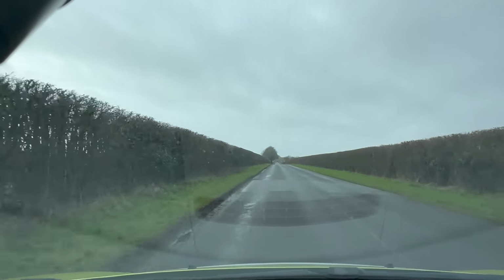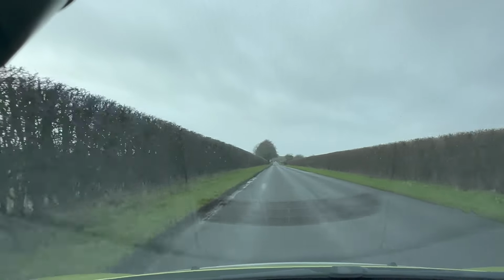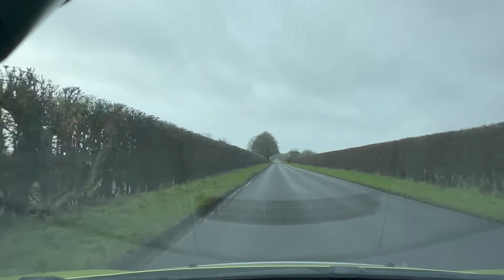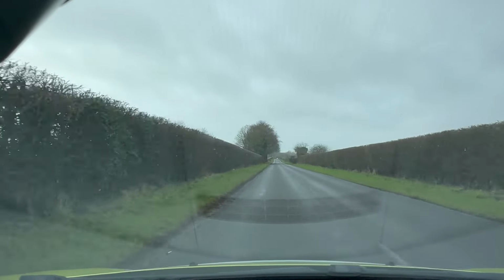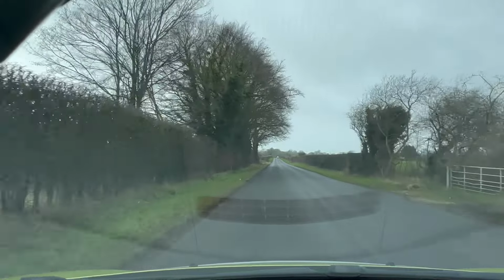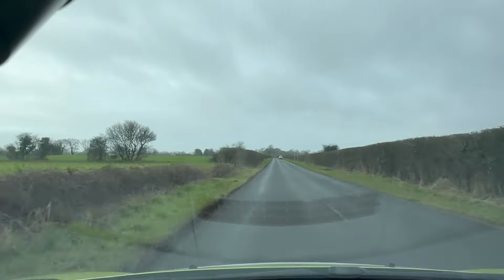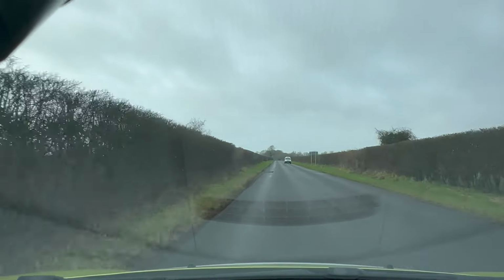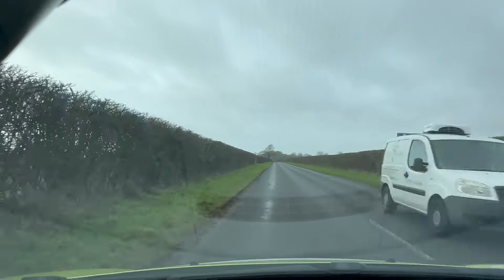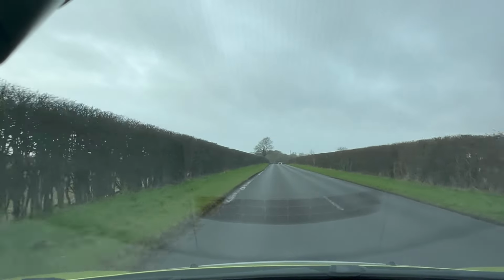Remember that the examiner wants to see you make good progress, yeah? They don't want to see you being an inconvenience to other drivers. So on a road like this, maybe you don't want to be doing 60, maybe you're not comfortable with that, but you want to be at least demonstrating to the examiner that you've seen that it's an increase in speed limit, that you get this car up to 45, yeah?